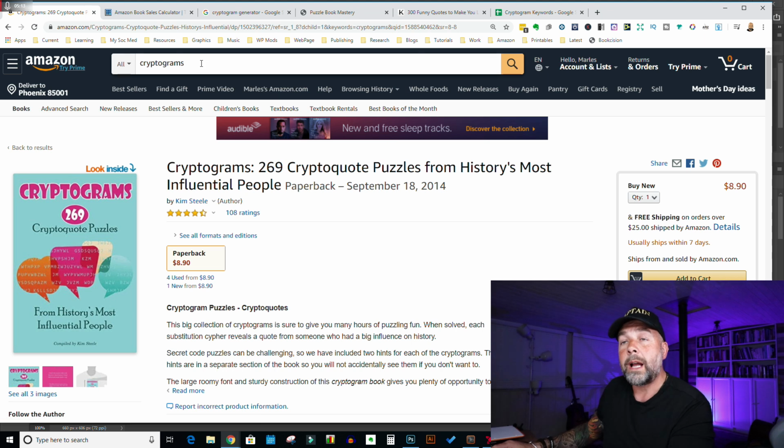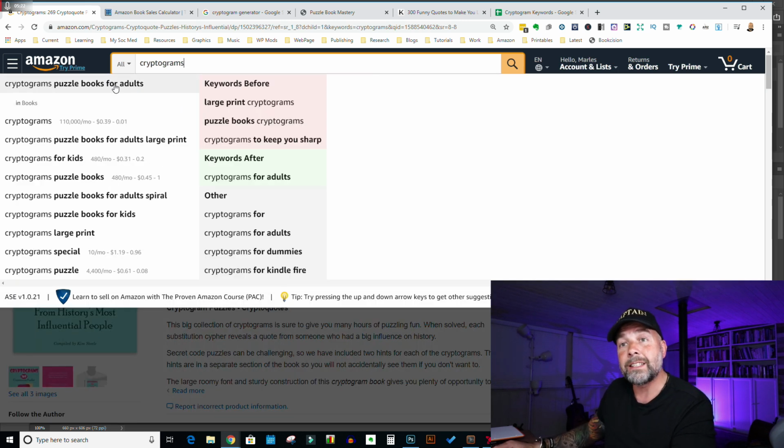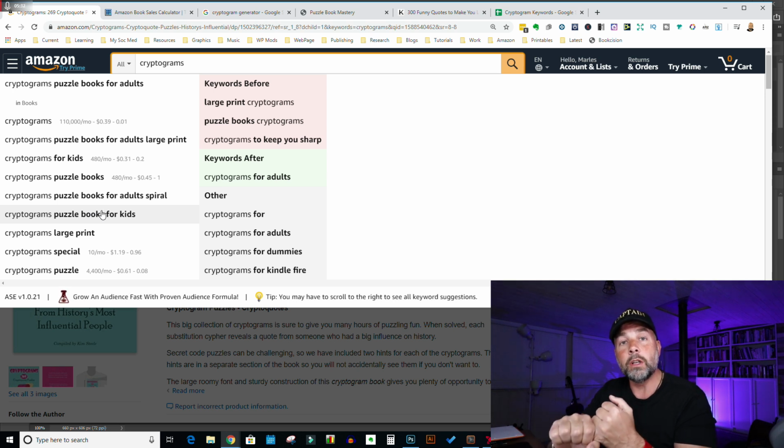Okay, so the way I look at keywords is I start with a short tail keyword like this. So I'd write in cryptograms into the search bar, and then I would make a list on a spreadsheet of all the Amazon suggested keywords that are listed on the left hand side. Why do I make a list of those? That's because, one, these are the keywords that Amazon is suggesting, and it means that people are actually using these keywords in the search bar.